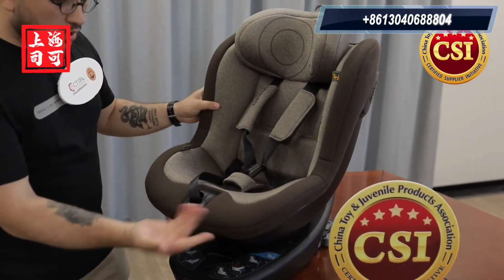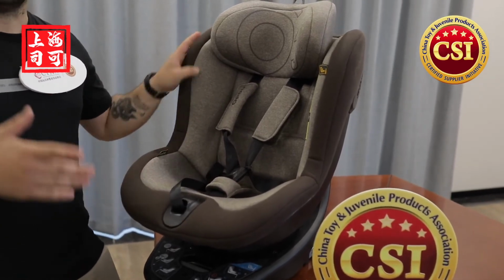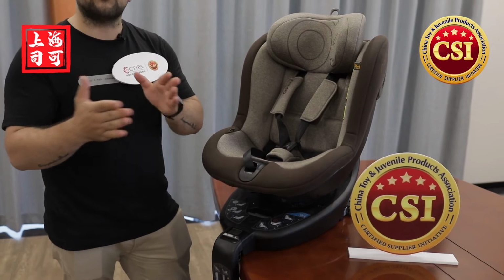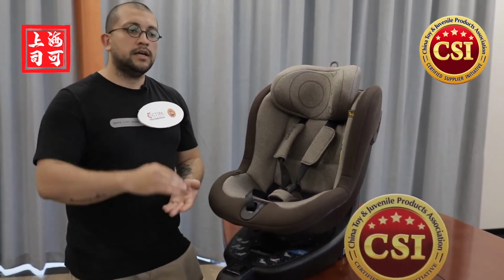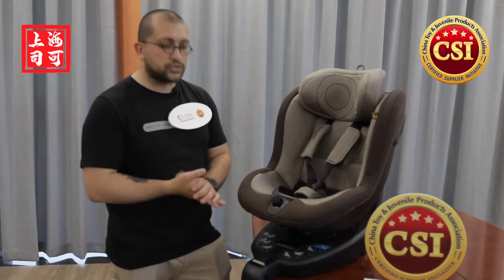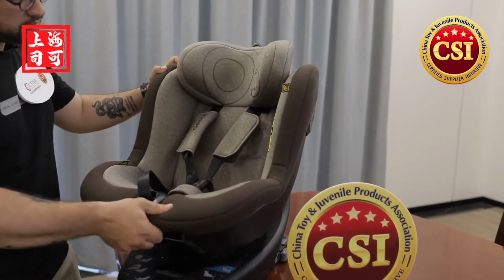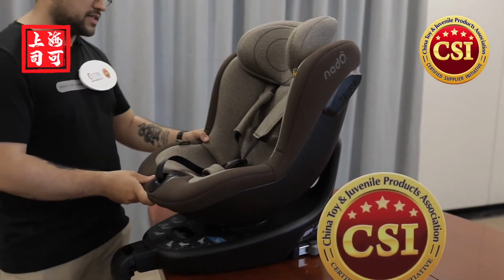Now, when we talk about the ages, the product is designed for different groups of kids, from newborn babies up to around 4 years old. When we talk about the height of the baby, it's from 40 centimeters to 105 centimeters. You can see there are different adjusting buttons here. For example, it lays down like that. It's a very solid, very good product, as far as I'm concerned.